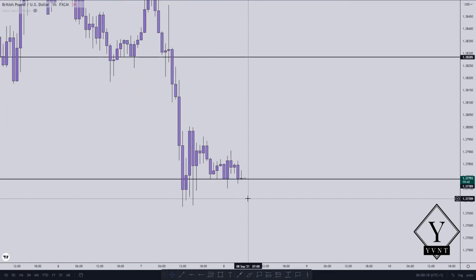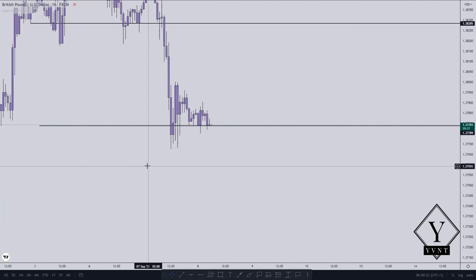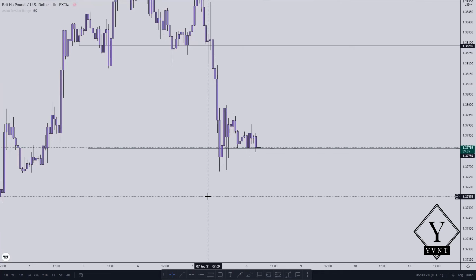And then what you could also look for as another confluence is if you're using MAs. I took my MAs out. So if you're using MAs, you can also look at whether they're crossing. But I think I have them on my MT4 on my phone. Let me just check quickly what MAs you can use for confluences. All right, let me go to GU.